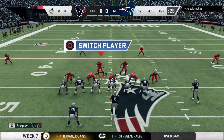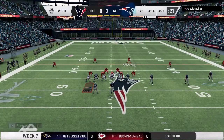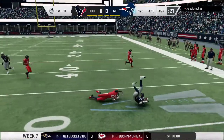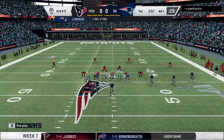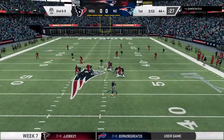So the big play moves them all the way across midfield. It's 1st and 10 from the 45. From the gun, Franks. That's complete into the hands of Myers. 2 yards that time, a stark contrast from the big chunk on the previous play. So 2nd and 8 here after the pass play for 2 yards on first down.